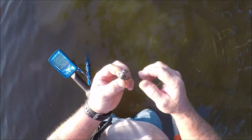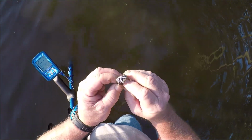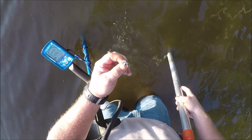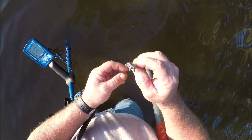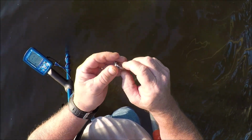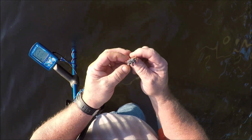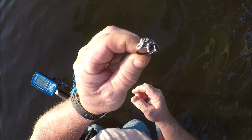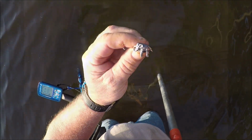Check it out. What do we got? We got a ring of some sort. Oh, it's gonna have an elephant on it. Well, that's cool. I guess I've never found one with an elephant on it until now. Let's keep looking.